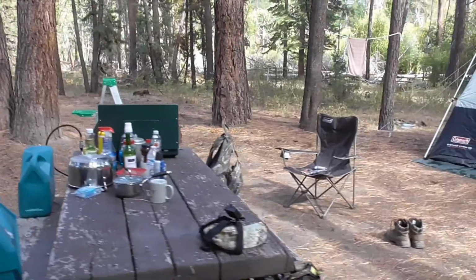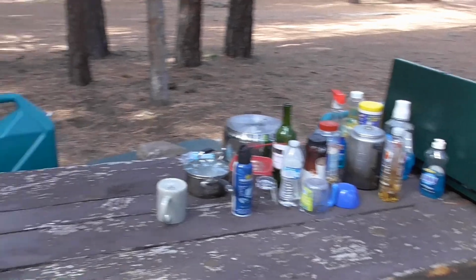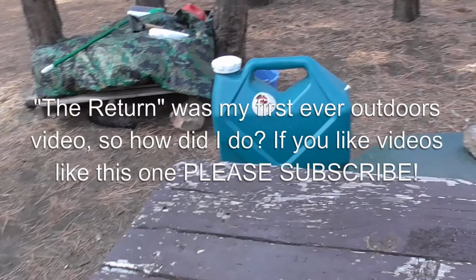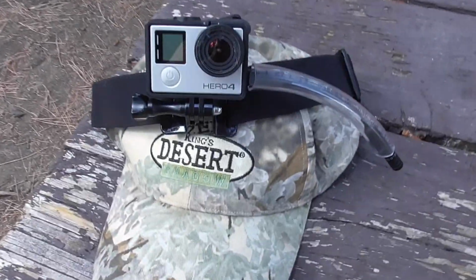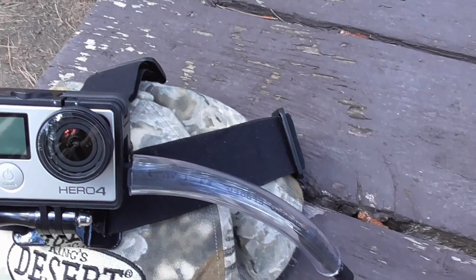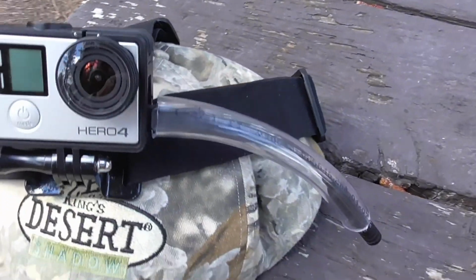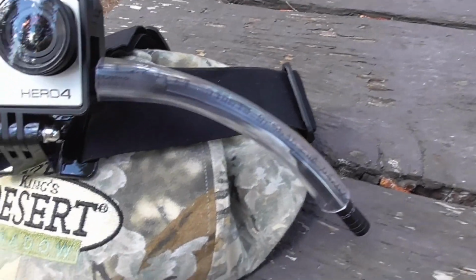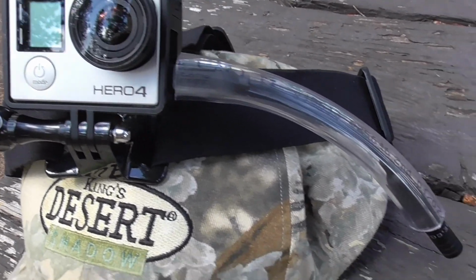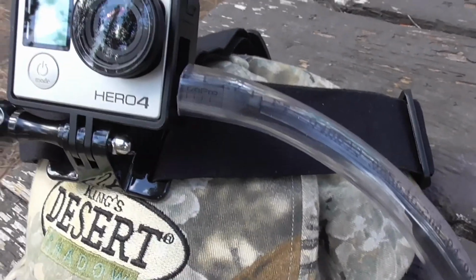Last but not least are the cameras being used to film this episode of The Wildlife, our first video blog episode, our first vlog. Main camera is the GoPro Hero 4 Silver Edition. Here it is on the head strap mount. And I use an external microphone because the GoPro microphone kind of sucks, and the only way an external will connect to the GoPro is by a small USB connection.